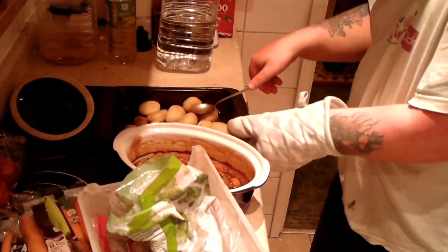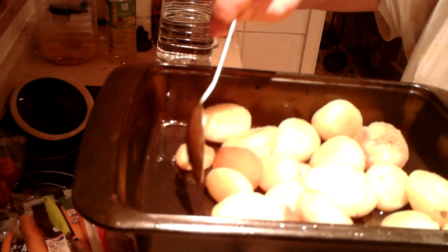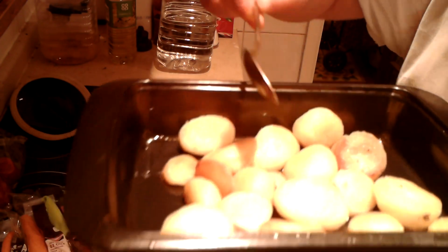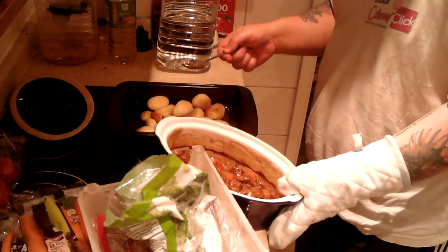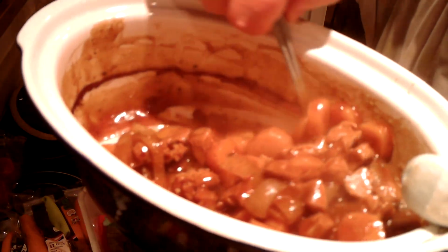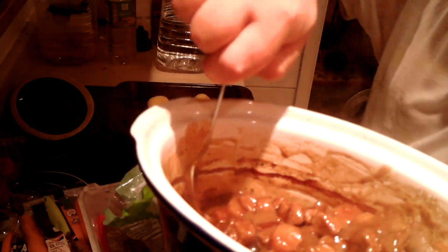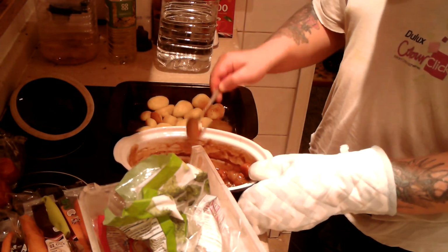Now, there's half an hour until the allotted hour and 45 is up. I've gone in, I've turned the potatoes over, so the dark patch that touches the pan is now facing upwards. This casserole is looking really good. It looks good now, let me tell you, but it's got another half an hour to go.